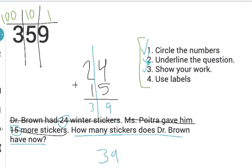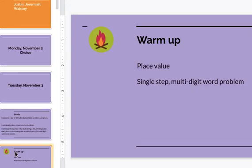We showed our work and now we're going to use labels. So what are we talking about? 39 what? 39 shoes, 39 suckers. We're talking about stickers. 39 stickers. So we use labels. Labels are words at the end to show what we're talking about. So that was our warm-up.